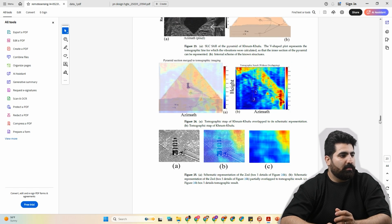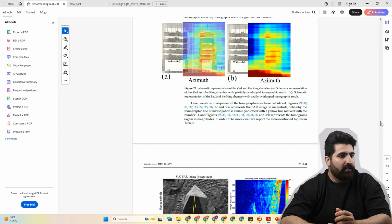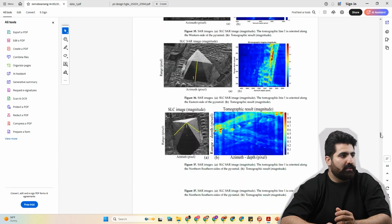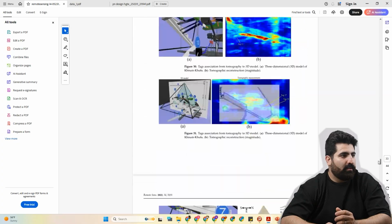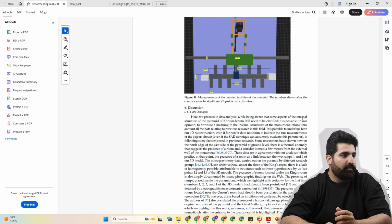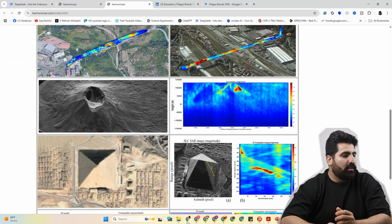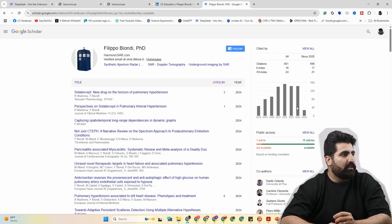This is the schematic representation of the Queen's chamber and the other properties. You can see all of them in detail. You can read this paper. It is a very good paper. And also you can find his LinkedIn here, and this is the Google Scholar page of this person.